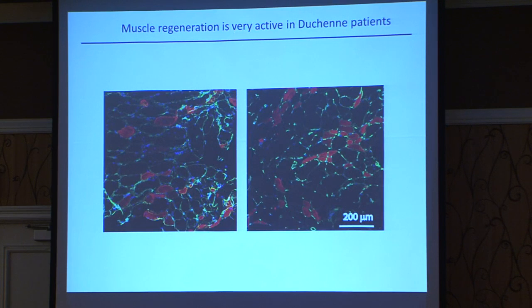This is a Duchenne. These are two Duchenne patients. You see the muscle fibers, and in red you see fibers that express embryonic myosin heavy chain. So this is a marker that is expressed in regenerating fibers. You can see clearly here high expression of this marker in several fibers, indicating that these are actively regenerating.